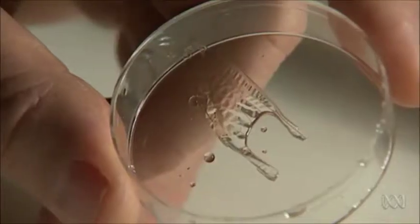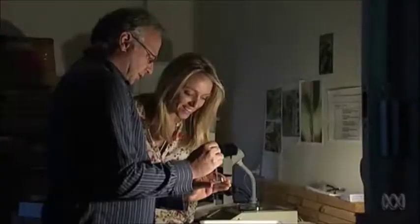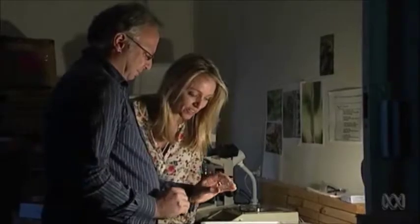Okay, so what we've managed to do is replicate the surface of the cicada wing with a polymer. Is it water repellent? It certainly is, and you can see here the water just rolls off the surface. Fantastic, it's just like the real thing.